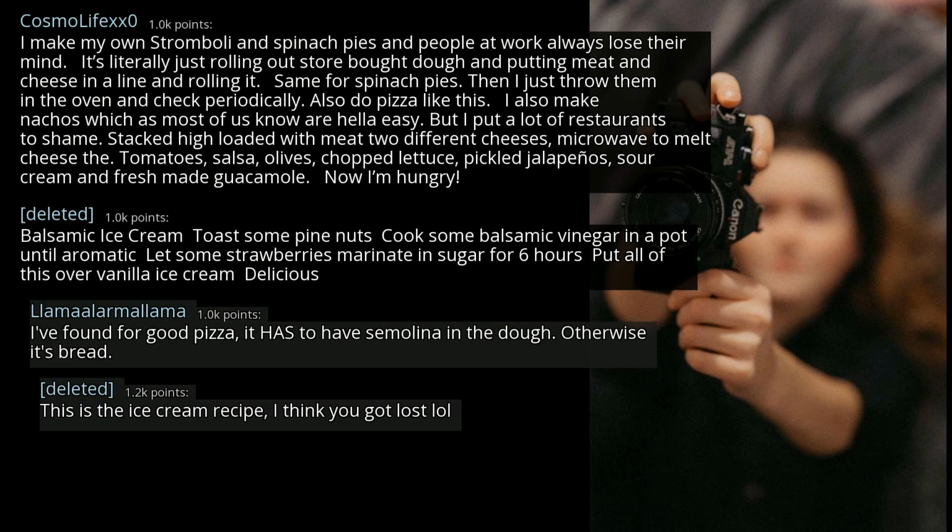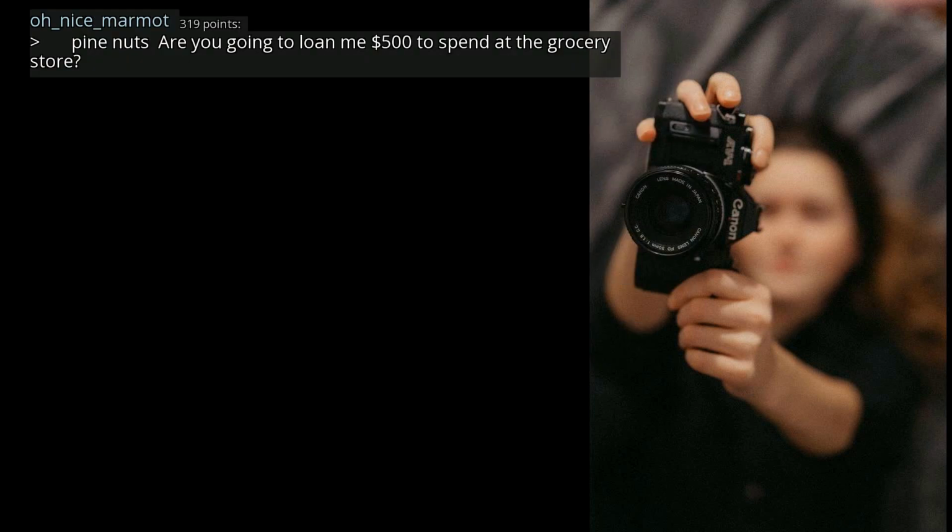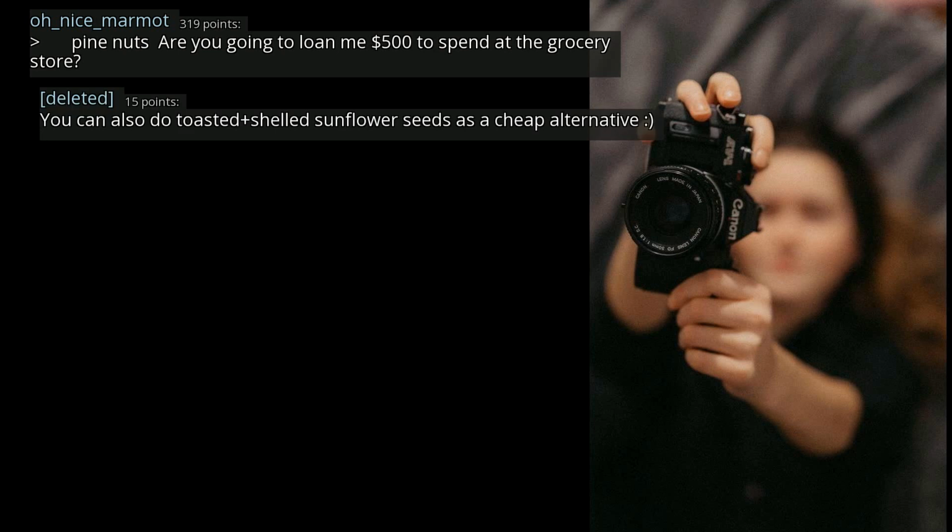This is the ice cream recipe. I think you got lost, lol. I think I did. Shocked face. Greater than pine nuts. Are you going to loan me $500 to spend at the grocery store? You can also do toasted, shelled sunflower seeds as a cheap alternative.